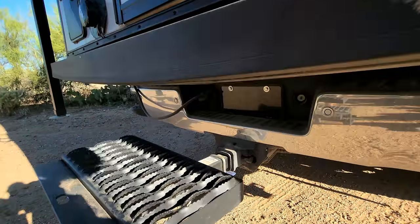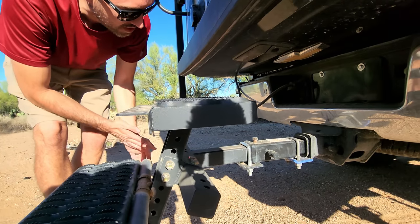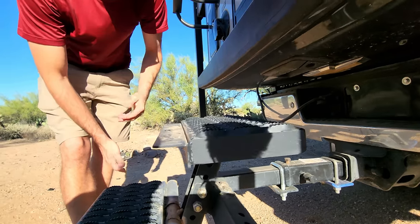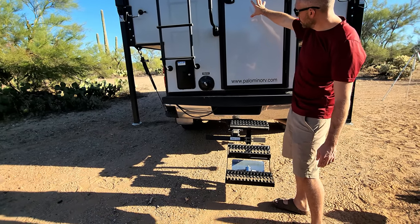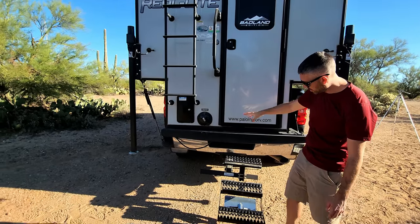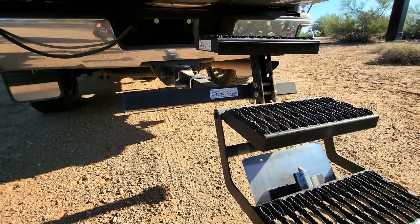And I have a few anti-rattle clips on here so it's sturdy. And they've been great. A couple locks too so it can't be stolen because they're not cheap. Another reason we really like these is, as you notice, our door is not centered. It's off to the right side. So these are adjustable left to right, and up and down, of course.